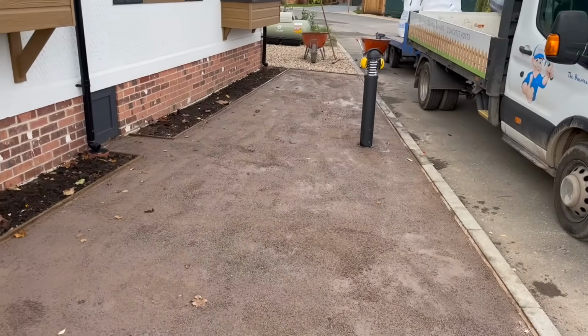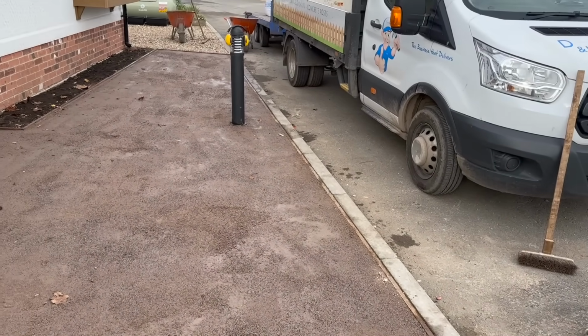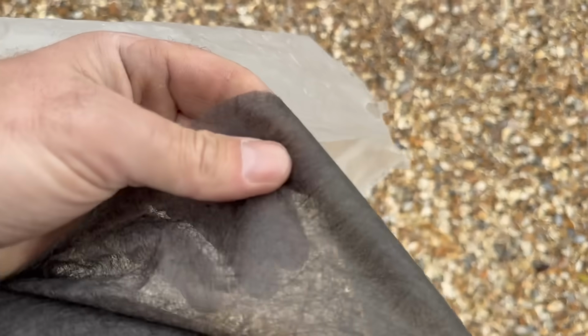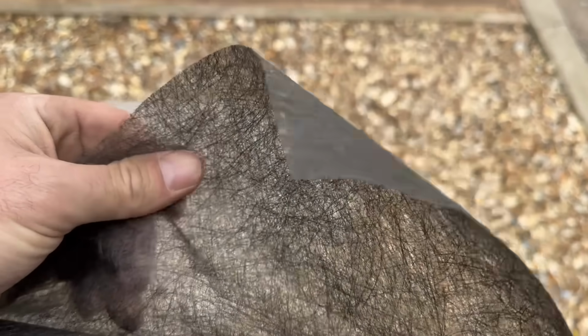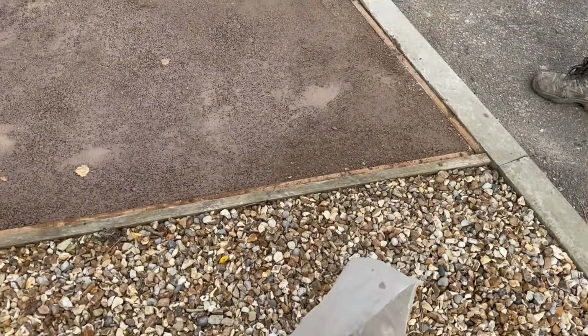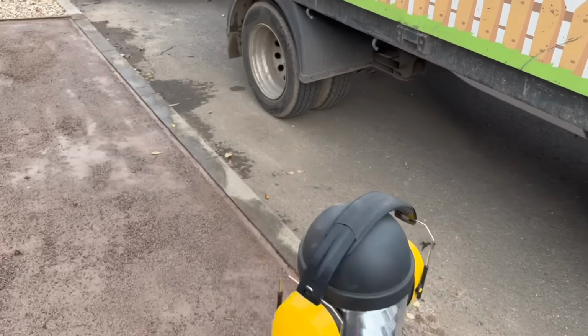There we have it, it's all ready now. Just pulled it away from the edges, it's all nicely to the top of the board. And all we do now, we get this membrane, and we use this. It's like a woven fabric membrane. Remember, the artificial grass is already membraned, but it's got holes punched through for drainage.